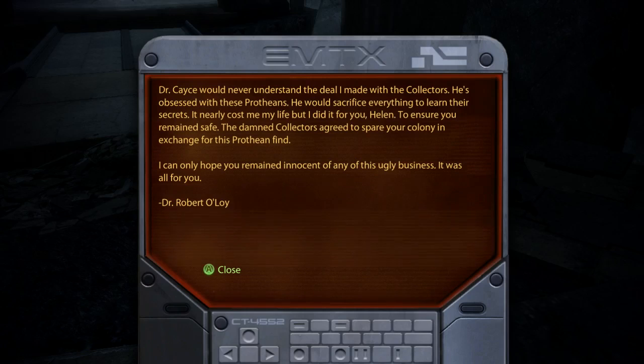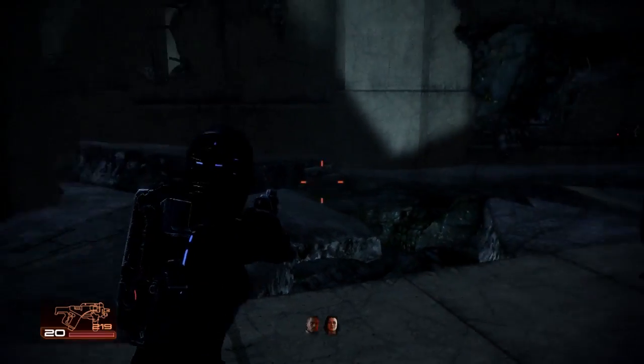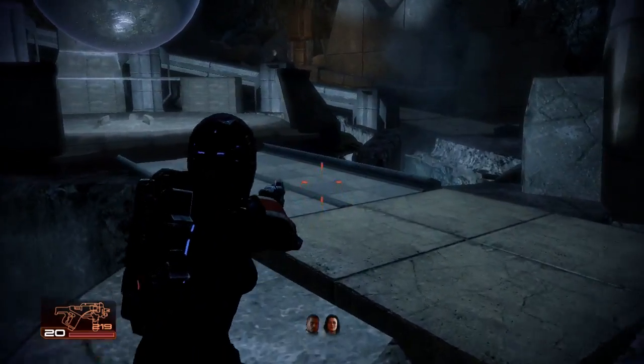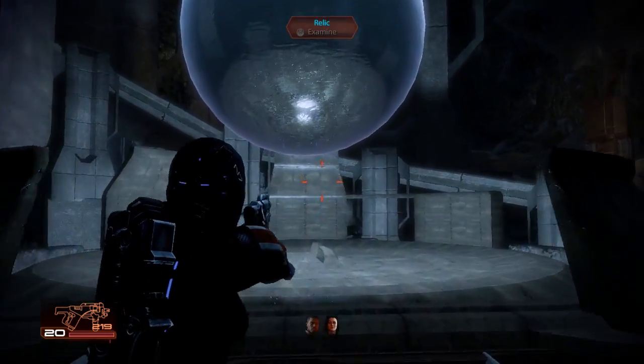Robert Aloy. Interesting, so Aloy was not indoctrinated, but Case was not wrong about what he was doing either. He made a deal with the collectors, so he wasn't indoctrinated. He was blackmailed in a way, extorted.